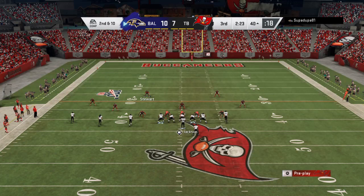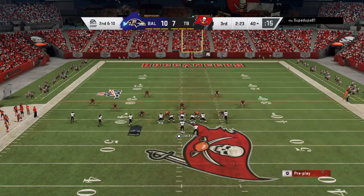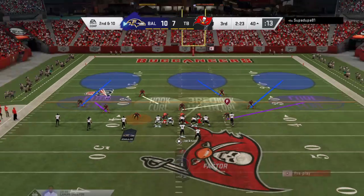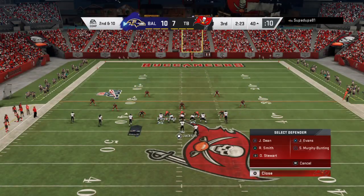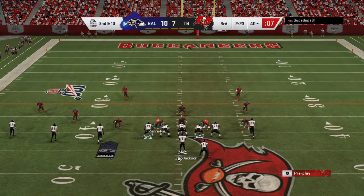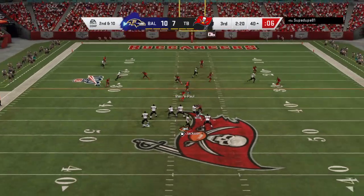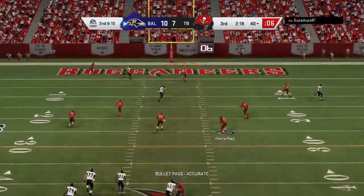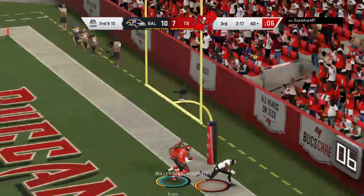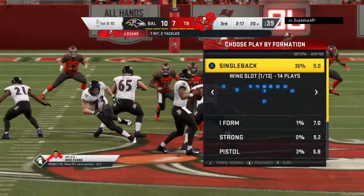So second down and 10. Once again, they'll go from the 40. Play action. It's Jackson. He lets this one fly toward the back. And oh, it'll be intercepted. Picked off by Justin Evans.